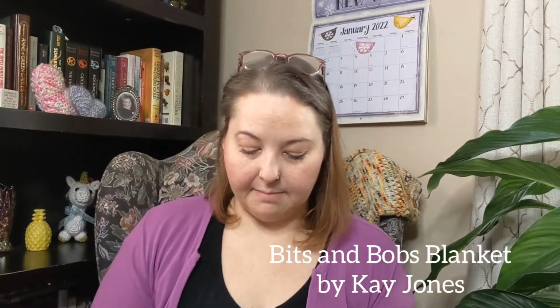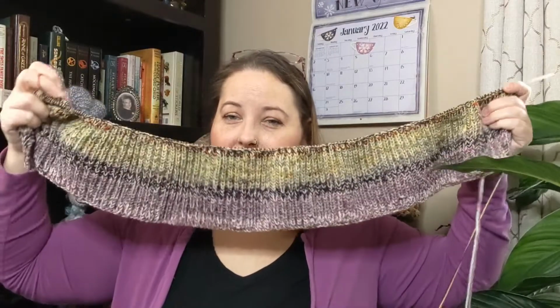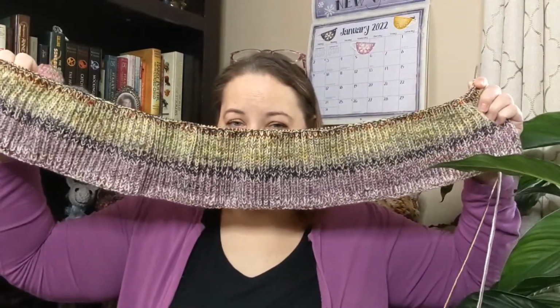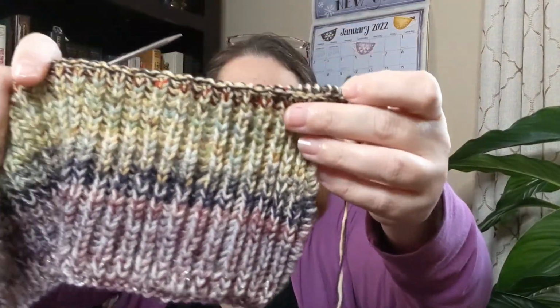Okay, so this is how much progress I have made so far. This is the Bits and Bobs blanket by Kay Jones from the Bakery Bears, and it truly uses scraps. None of these are new yarns. They're all from my stash of scraps. All right, so let me show it to you first, stretched out. I can't even stretch it out all the way because it wouldn't fit on the needles, but this is what it looks like so far. That's actually the wrong side. Let me show you the right side. I'm afraid I'm gonna drop the stitches, and I'll talk about that in a minute.